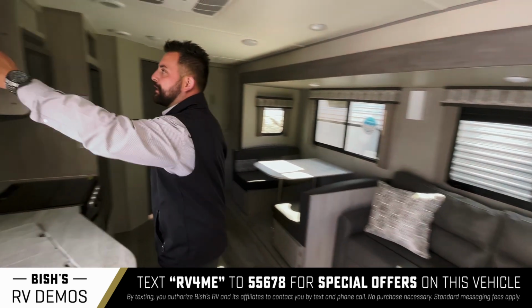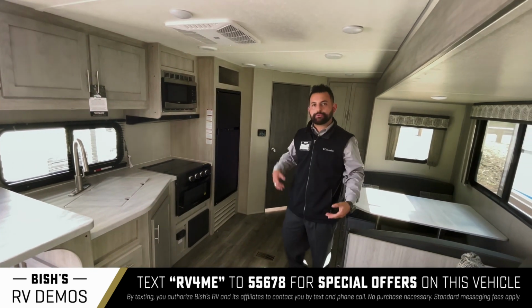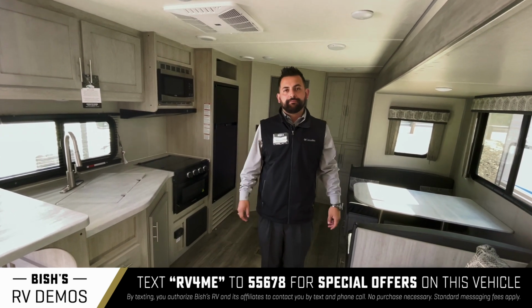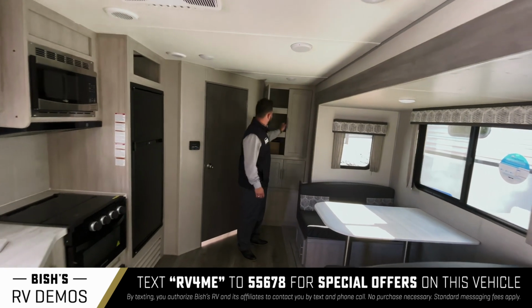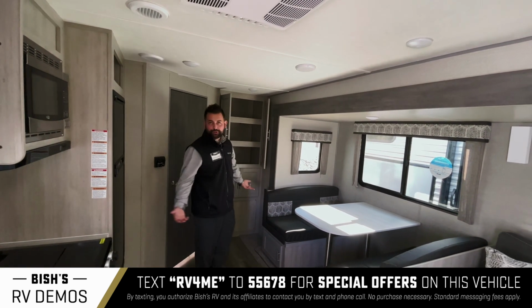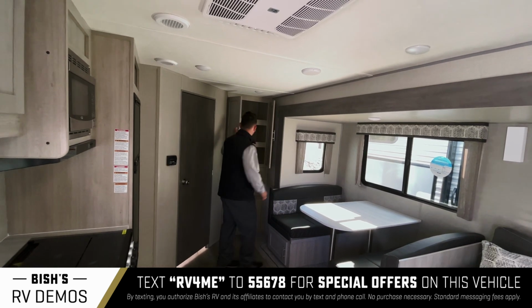One thing you'll also notice is that you're gonna have a lot of cabinet space, so a lot of storage. So when you're going camping, you're not gonna have to come back and reload or anything like that. As you can see back here, you could use that as a pantry or somewhere to store your towels and other things that you use for camping.